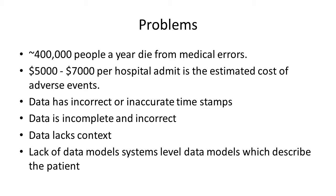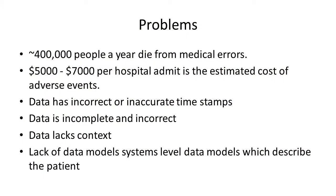Data is incorrect and inaccurate, and I'll go into that a little more. Most of the data in your medical record is actually not right. It lacks context. You send a heart rate, well, which heart rate is it? There are 17 physiological heart rate values that could be sent to the medical record. You can't compare them to each other, but it goes into your IT systems as just heart rate. And there's no data model for these systems. There are a few standards out there, but they're not implemented or deployed across, and that data model has to describe the patient. It can't describe that vendor's standalone individual device signal, because then you lack context if you don't know what else is going on with that patient.